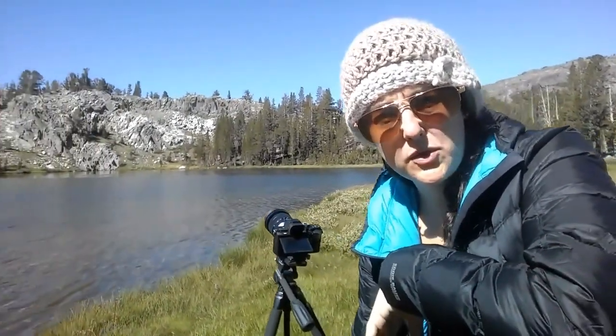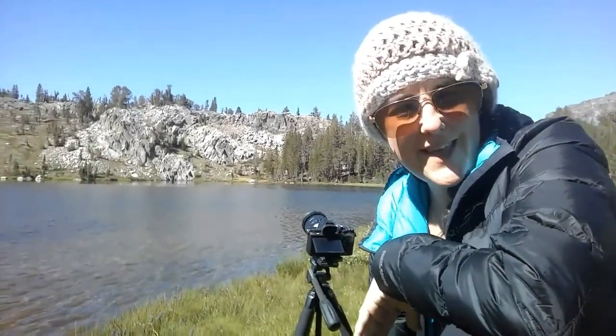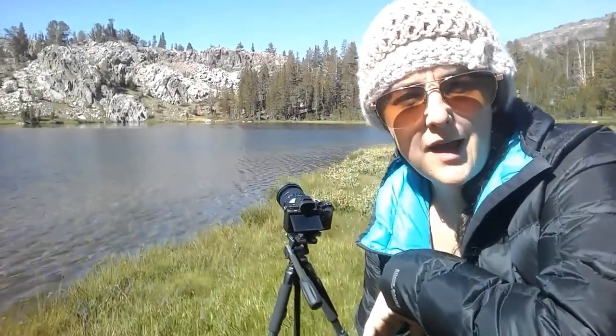And I'm just trying to capture the beauty of this lake. Pretty excited about it. And then we're going to see where the day takes us as far as hiking and which lakes we end up at.